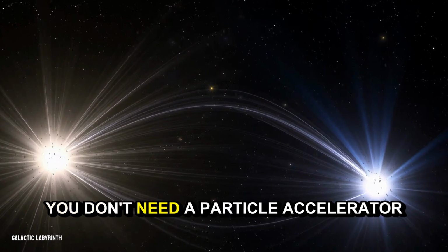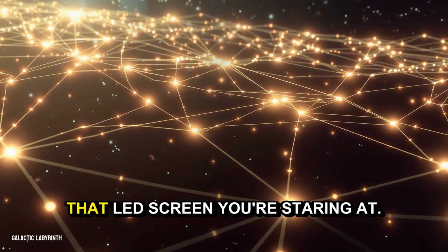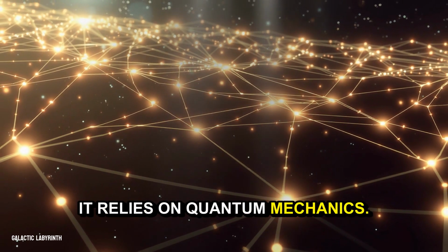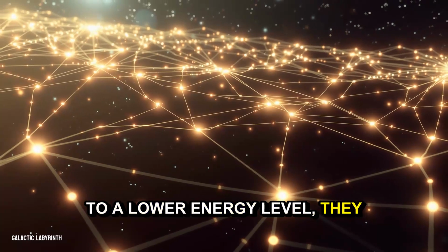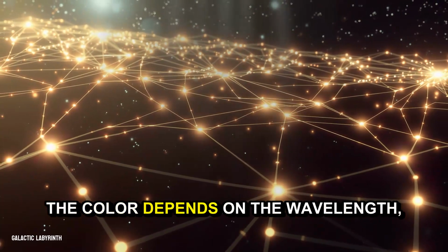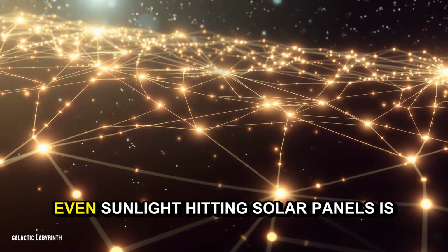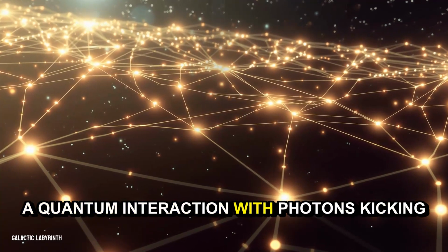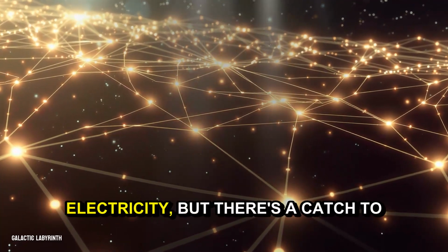You don't need a particle accelerator to witness light's split personality. That LED screen you're staring at, it relies on quantum mechanics. When electrons in the LED drop to a lower energy level, they emit photons, a particle-like process, but the color depends on the wavelength, a wave property. Even sunlight hitting solar panels is a quantum interaction, with photons kicking electrons loose in silicon to generate electricity.